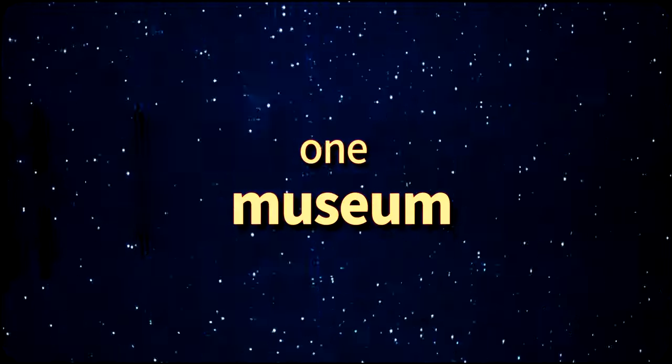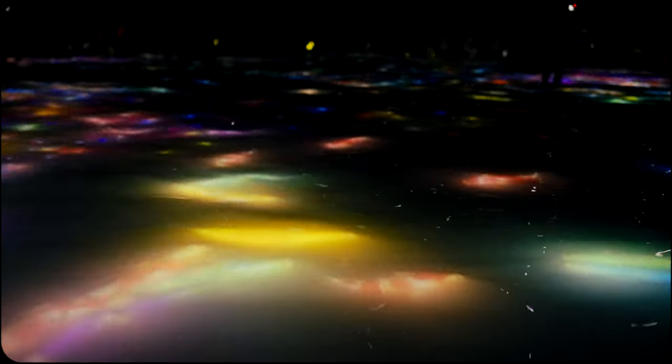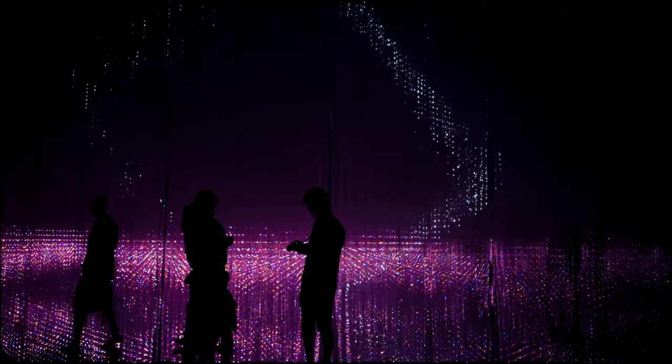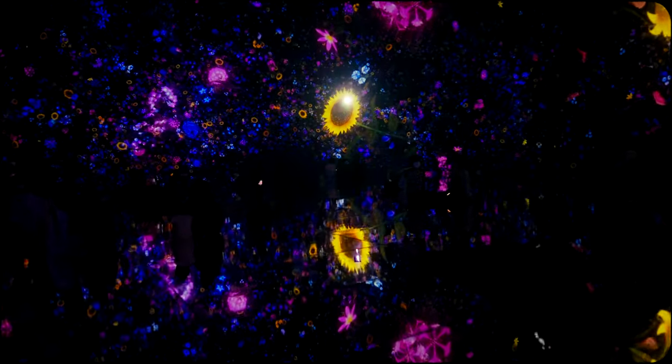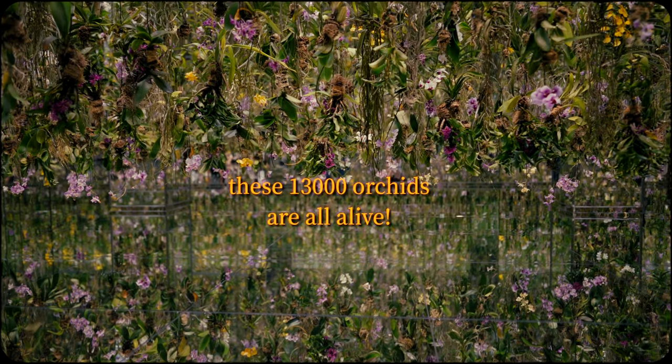So this is All One Museum. Located in Tokyo, it's a dynamic art installation where you can walk through and interact with expansive digital art spaces. Utilizing cutting-edge technology, Planets delivers a unique and immersive sensory experience that seamlessly integrates lights, colors, sound, and even some less conventional elements such as water and live flowers.